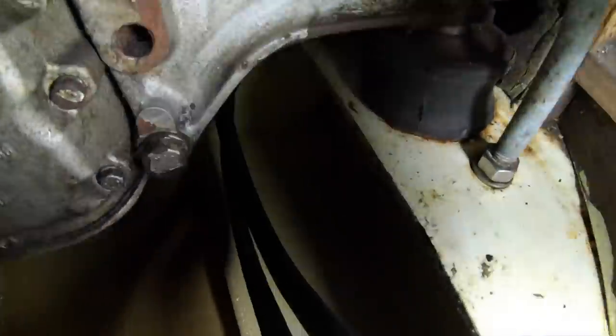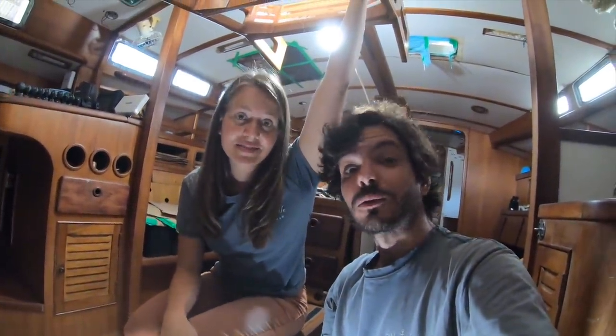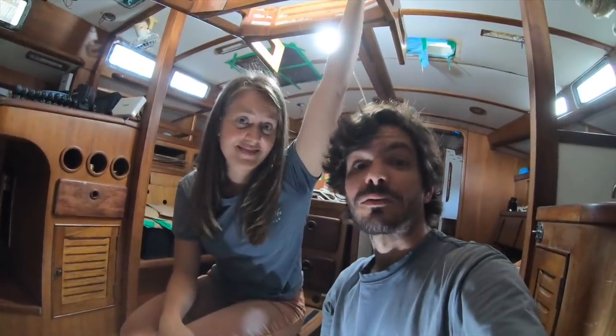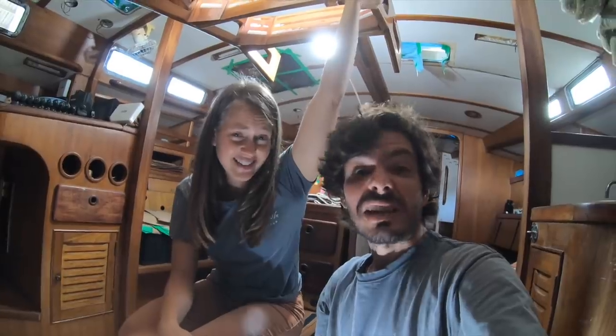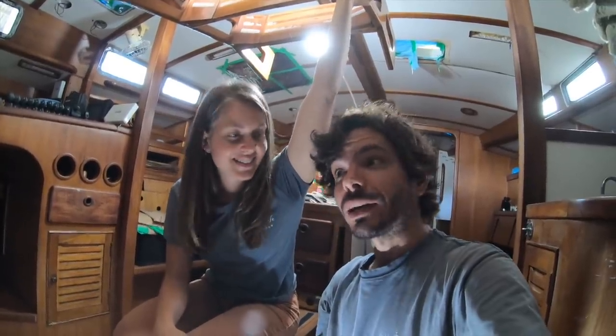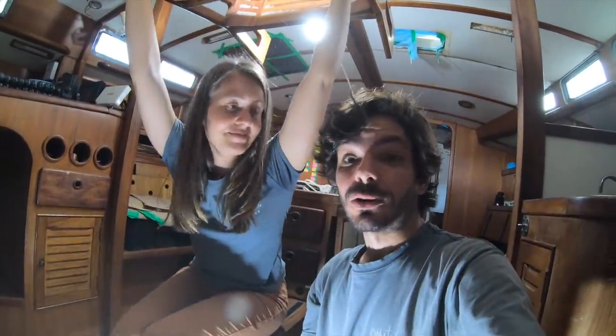I don't know if you can properly see, but this is the engine bilge and it's in perfect condition. It's so weird. How is the engine bilge perfect if it was full of water, full of diesel, a lot of oil, things that we don't know actually? Algae, everything you can imagine. And the diesel tank that was closed with diesel was in bad shape. But the bilge, I don't know. We really don't know how to explain.